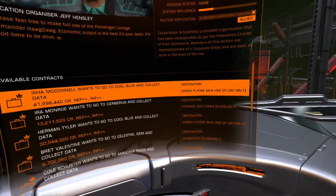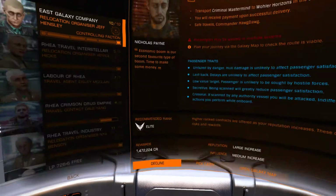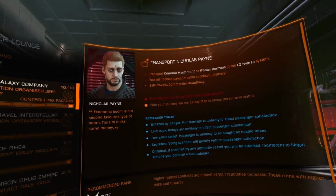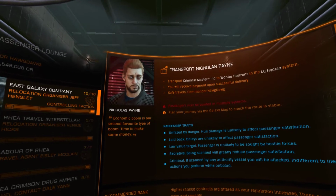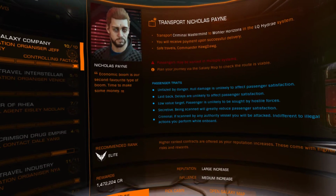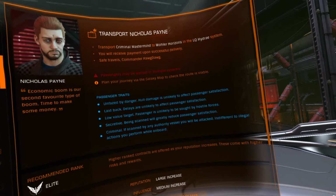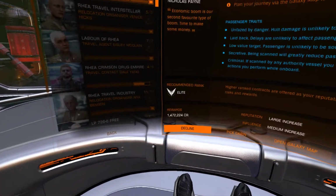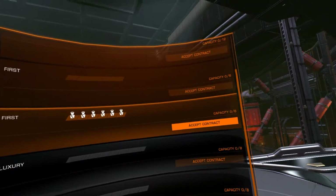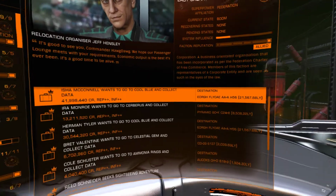Now, to begin with, we're going to look for some missions that go over to HawgDawg. Here's one. That's a criminal mastermind. He's going over to Wolher Horizons, which is where we want to go. And you can see that it says passenger may be wanted in multiple systems. And he's secretive. Being scanned will greatly reduce the passenger satisfaction. Well, not just that, it'll get you shot at. So we're going to go ahead and pick this mission. I'm going to put these guys in one of my cabins. I have several. Go ahead and accept that contract.